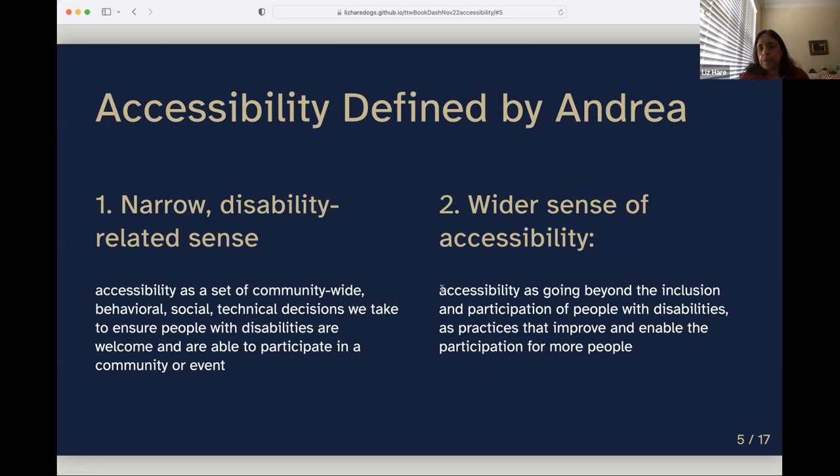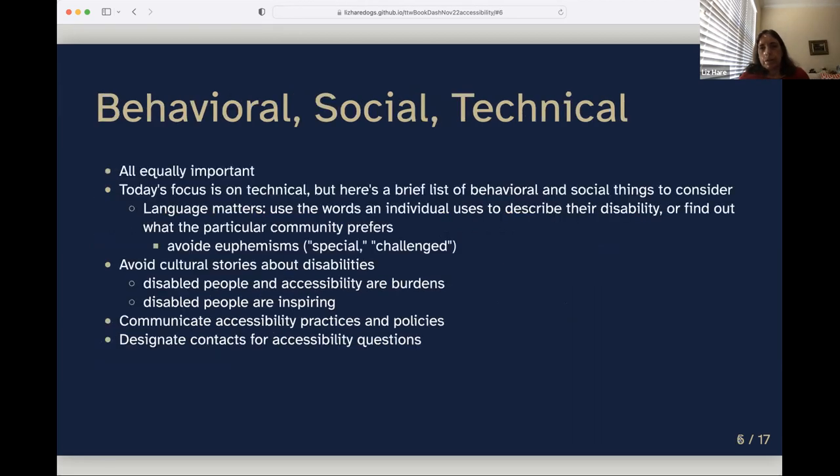And then in the second sense, Andrea goes on to say that accessibility is going beyond people with disabilities: practices that enable participation for more people, like the examples of considering bandwidth and technology and things like that.